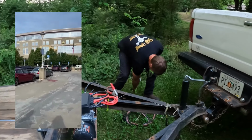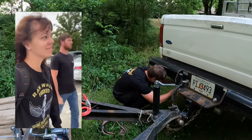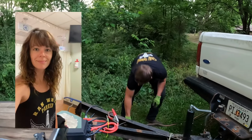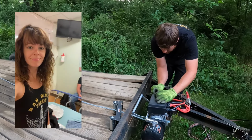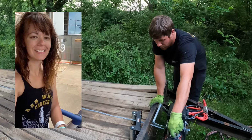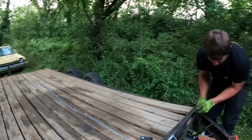Today is the day, unfortunately. I had to be at the hospital at 7 a.m. They didn't get started until 1 p.m. They had to do another lymphoscintigraphy in the morning, and now I'm out of surgery and waiting on test results. This is where this car comes into play.